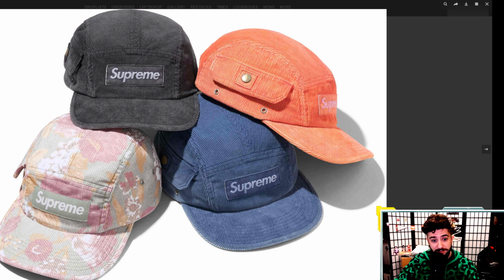Colorways I think will do well. I think this flower one has potential, man. I really freaking do. I think it's got a cool faded look to it. It's kind of like your grandma's favorite armchair. It's kind of got that vibe. Or maybe this gray hat. I think those two are my picks for this guy. An estimated price of $48.